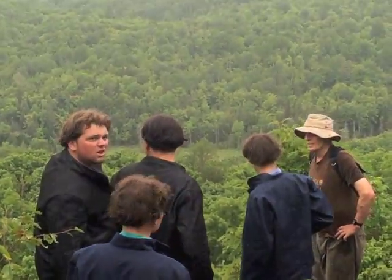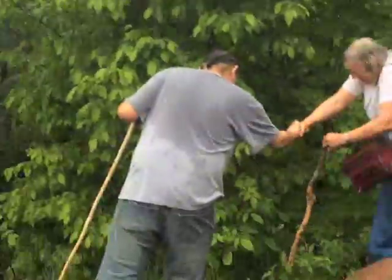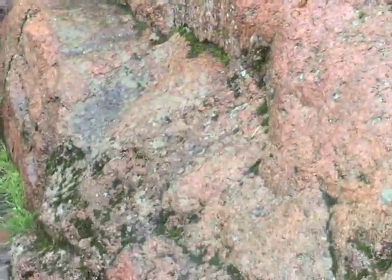So this is St. Peter's Dome. It's a granite batholith, they call it. It's a big glob of magma that came up underneath the Penokee Mountains and just stayed there and solidified into this big round glob. And as the mountains wore away, it was harder than the surrounding rock, and so you got a dome. So all of this is very red. There's a lot of iron in it. There's a lot of iron, yeah, a lot of quartz.